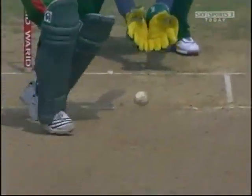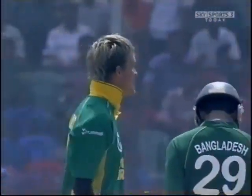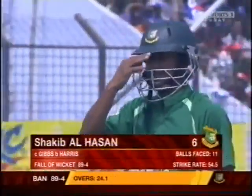4 down. It's more and more evident that the wicket is very slow, and if you don't reach the pitch of the deliveries, then this is what can happen. It allows it time to turn, a little bit of bounce as well, and a very easy take. So very good bowling there by Harris. Shakib Al Hassan gone for 6.